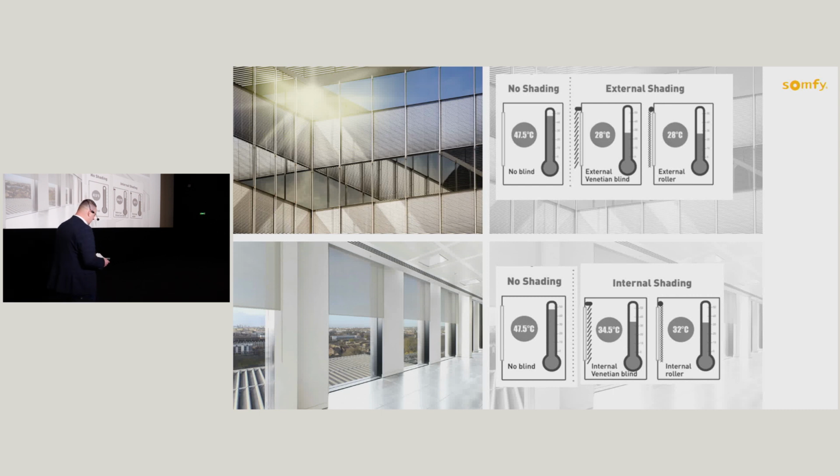Yeah, right. Here we have a simulation made by British engineers. They took one building in London city and modeled the impact of the sun in combination if we don't use shades, if we use external blinds, and if we use, for example, internal blinds. There is no doubt external blinds are more efficient, but in many cases the building doesn't allow outside blinds. Therefore, it's important to show that internal shading in such buildings with glass facades is also quite effective and useful.